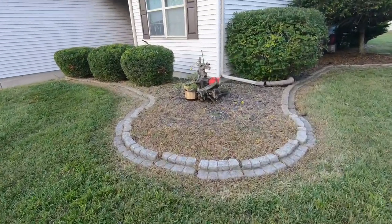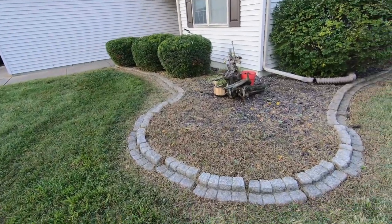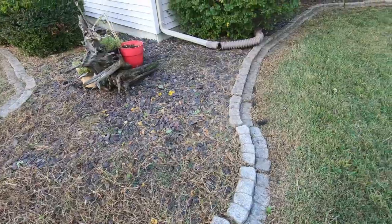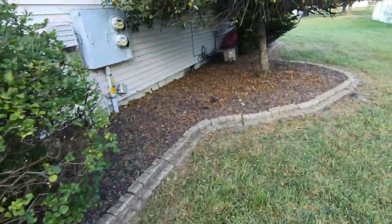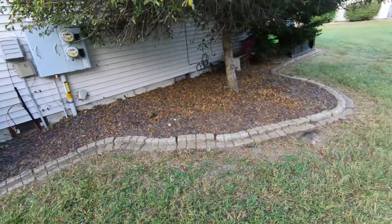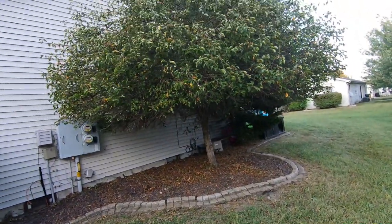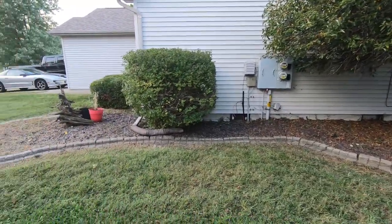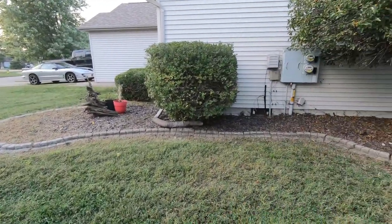Before we started, you couldn't even see this part. The landscaping was all overgrown. We're still gonna have to finish up and burn off some of the residual weeds here. But we're not replacing any of the rock or fabric or anything like that. We've cleaned up all these edges, removed probably 300 pounds worth of vegetation, trimmed up this tree, 12 shrubs.